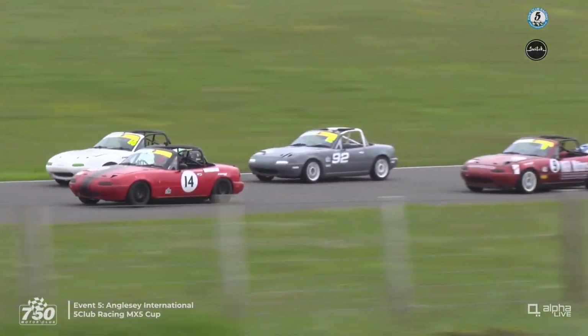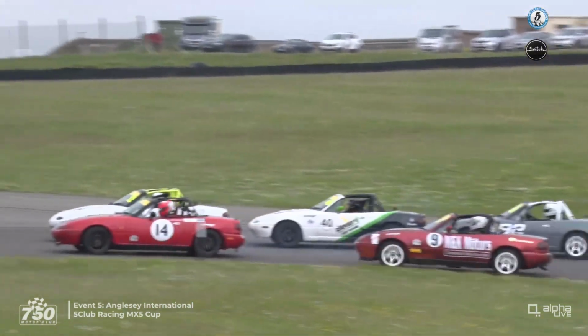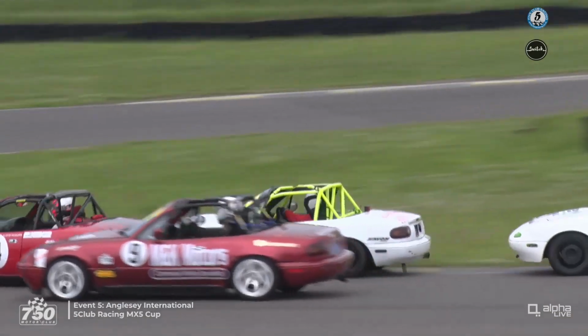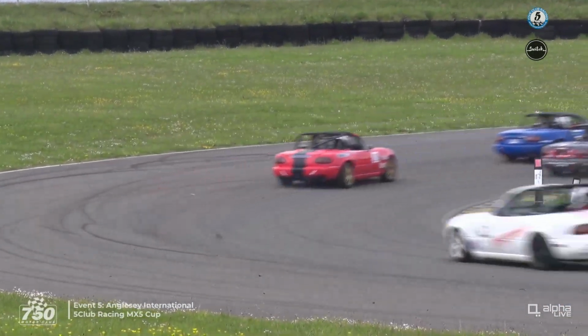On the inside is Huggins. On the outside is Hansey, who must have got back past Tomlinson. Has he, or has Tomlinson gone up the inside? There is Tomlinson, so he's alongside Hansey again, who gets into the back of Micklewright, who in turn gets into the back of Lloyd Huggins, who gets very sideways.